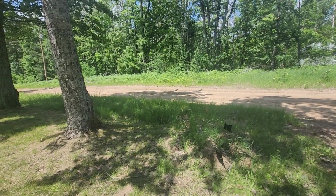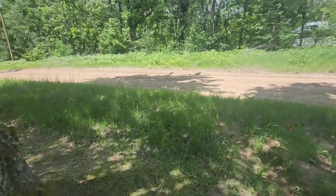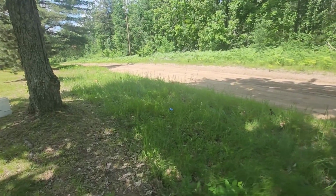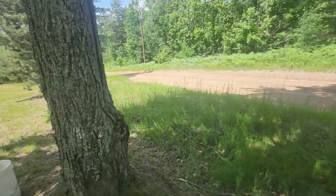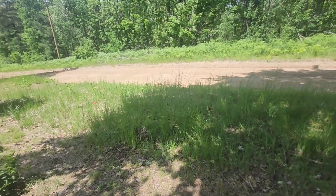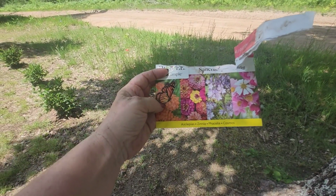I have had one light yellow butterfly that's been here all weekend with us, enjoying the dianthus in the garden, the low growing dianthus that we have. Oh, here's my bucket that I was planting seeds with. Let me show you. Here's the seeds. So we got, I don't even know what those are.